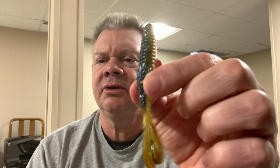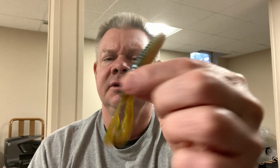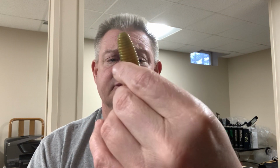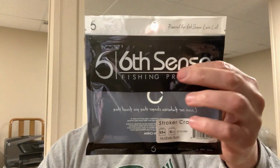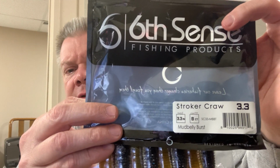I don't know if that's like a smoke on top with an orange belly with the flake in there. I can't really tell what they're, or unless it's just a black with a blue flake and a silver flake, but it could just be a smoke with an orange belly. I'm not really sure what that top color is, but whatever it is, it looks great. Check it out. Mud Belly Burst. All those colors are great. There it is. If you're thinking about it, Mud Belly Burst. Order it up. That's what you want.